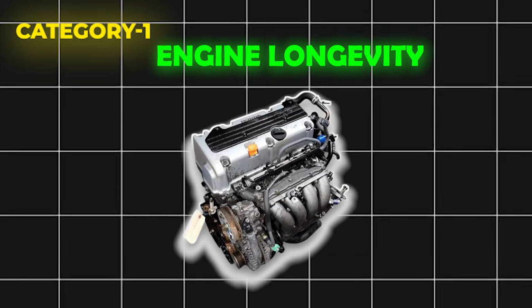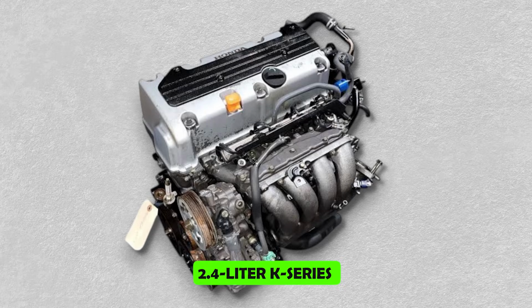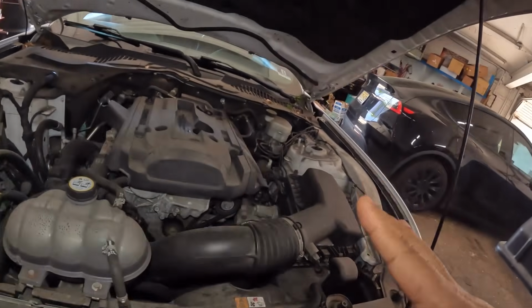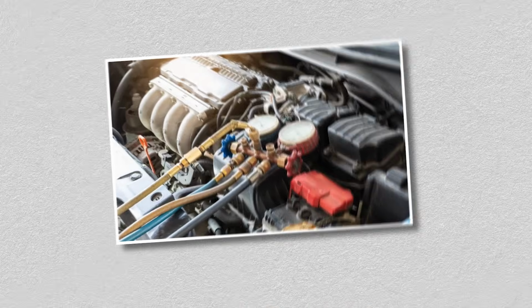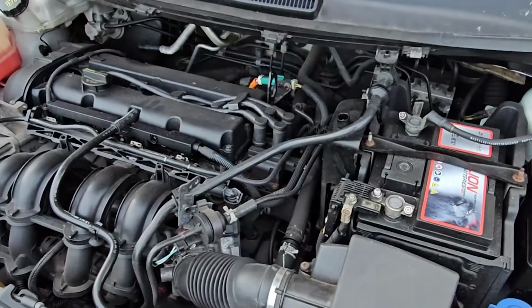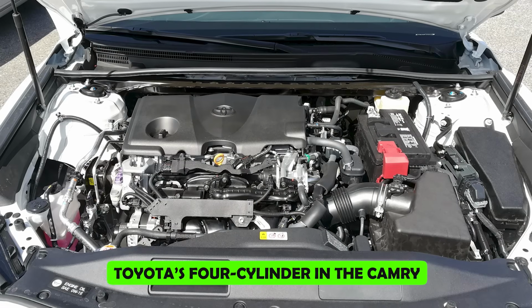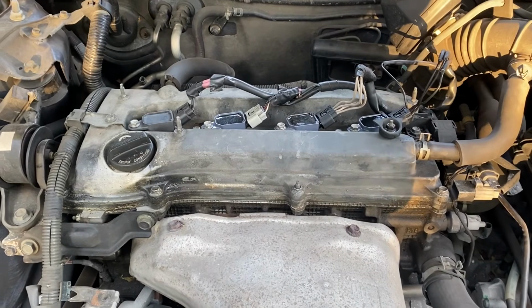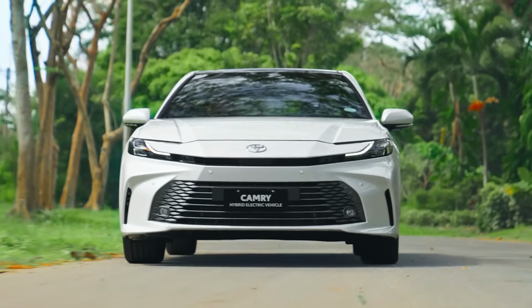Engine longevity. The Accord's 4 cylinders, the 2.4-liter K-Series, and the newer 1.5 and 2.0-liter turbos are some of the most consistent engines I've ever opened at high mileage, clean internals, minimal sludge, even on cars that saw mediocre maintenance. Toyota's 4-cylinder in the Camry is right there with it. Simple, naturally aspirated, forgiving of neglect. The kind of engine that just keeps running.